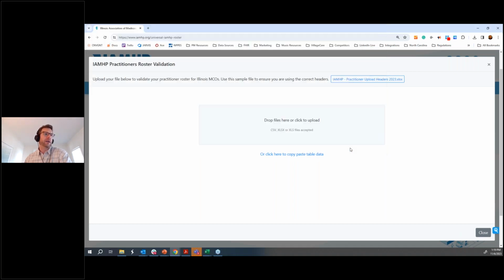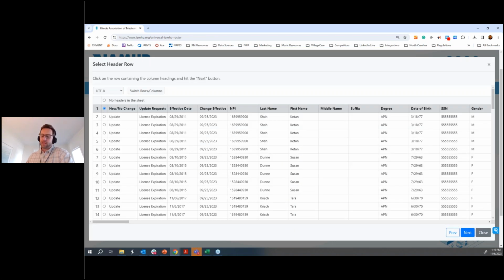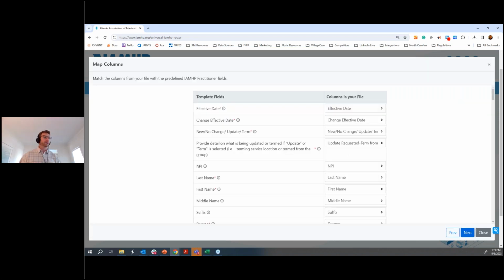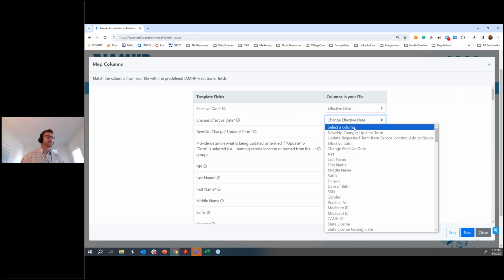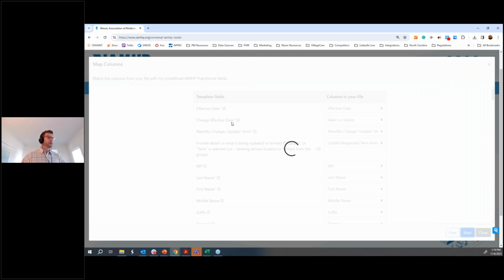Currently, the only way to get that is by reviewing the fields and identifying where it says select a column. If the column is a required column, I believe it will not let you move on to the verification stage unless you have that. Let me double check on that real quick. Say I don't have a change effective date. I'm going to try to submit there. That I believe is required. Anything with the red dot is required.